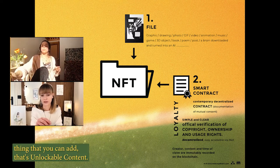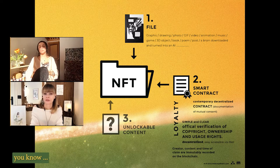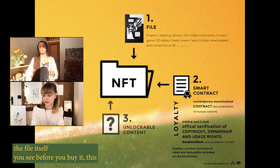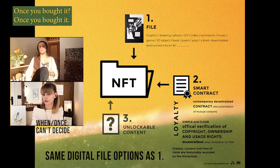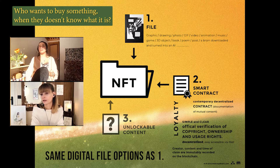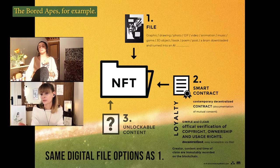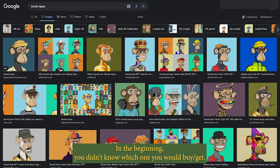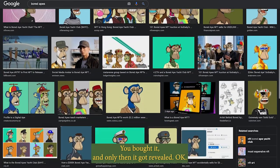Yeah. There's one more thing that you can add, that's unlockable content. That only means, you know, the file itself you see before you buy it. This content will only be accessible when you bought it. That's crazy. Like, who wants to buy something when he doesn't know what it is? The Bored Apes, for example. In the beginning, you didn't know which one you bought. You buy it, and only then it got revealed.